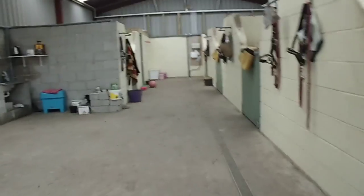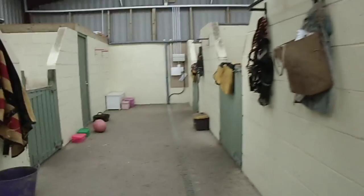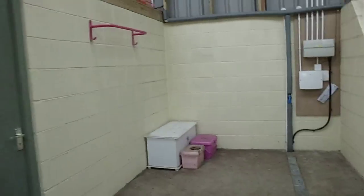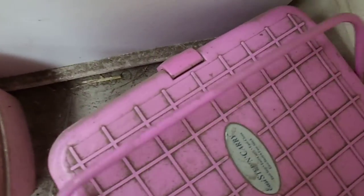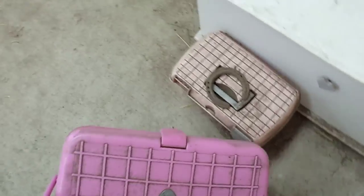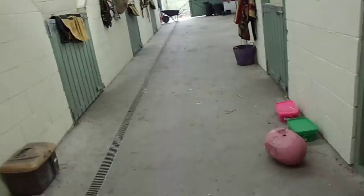And I think I'll take Taffy's grooming kit down and a hay net, and I can give them a groom once I've finished poo picking again, but it'll be annoying because he can't have his hay net straight away. So I might come back for his hay net, I don't know. No, I'll take these down now.